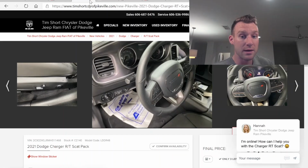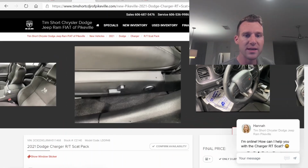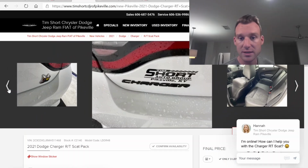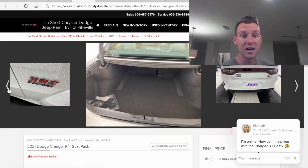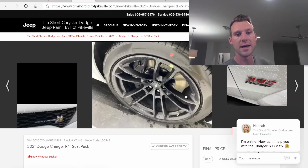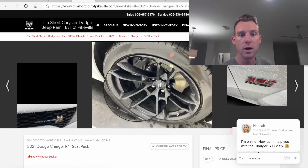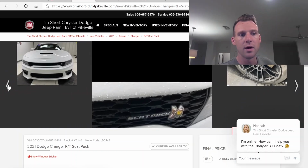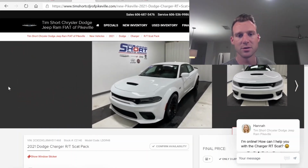As we were saying, we also have this White Knuckle with the black interior. It does have the Alcantara. This one is at Tim Short Auto Group in Pikesville, Kentucky. So we've got New Jersey, we've got Kentucky. This one's got the nice rims that I am getting on my, we got a little magnifying glass action here. That's wild. All these features these dealers are offering. Wow, that's just amazing, right?